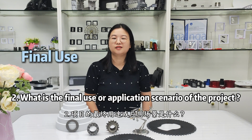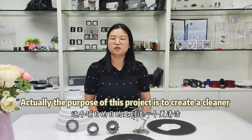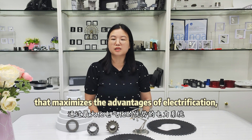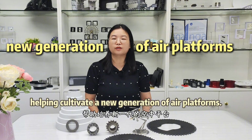What is the final use or application scenario of the project? Actually, the purpose of this project is to create a cleaner and greener world with a power system that maximizes the advantage of electrification, helping cultivate a new generation of air platforms.